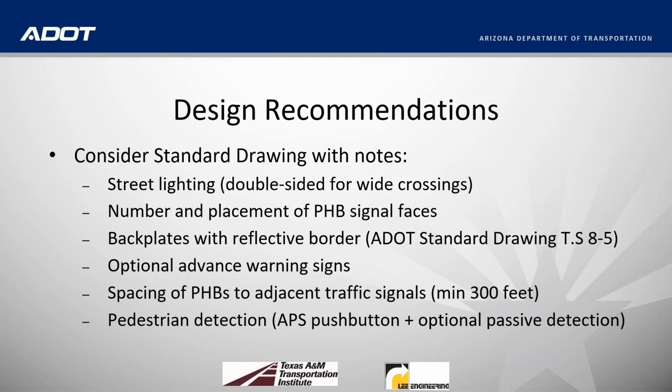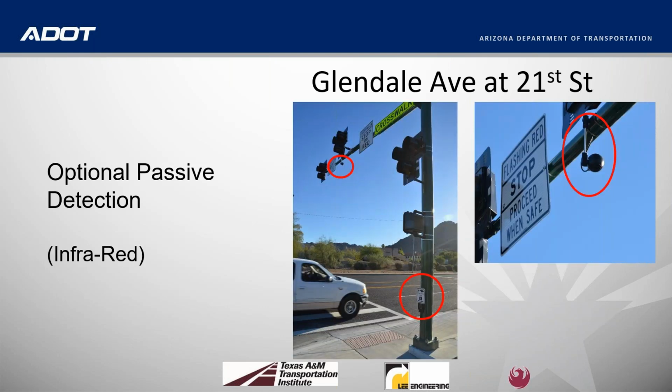And for pedestrian detection, we recommended an APS push button, and that's something that's done in Phoenix ever since the very first one was started, accessible pedestrian signal push button. And consider optional passive detection devices for the pedestrians. This is actually an example from Phoenix where they not only have the push button, which is circled in red on the pole, but you notice they have an infrared detector, that's FLIR, F-L-I-R, a forward locating infrared that's used to detect pedestrians. And it's based on the change of the thermal temperature at the location.